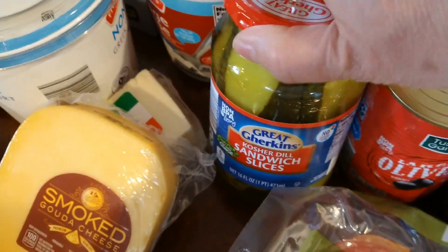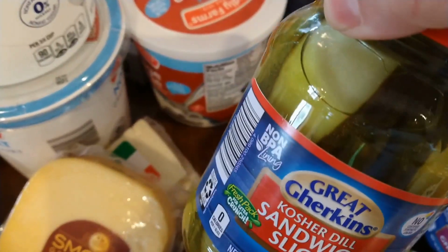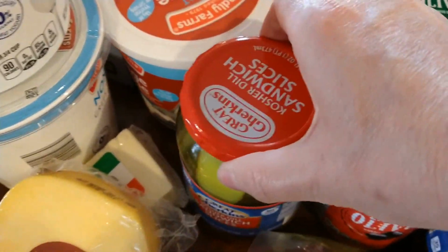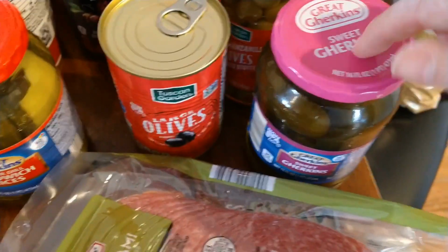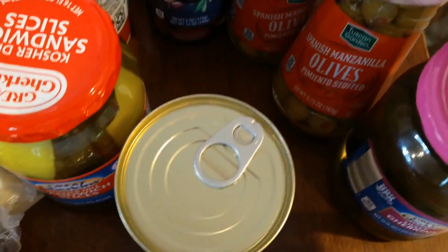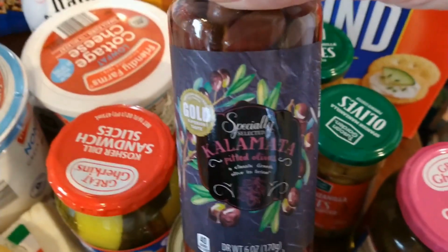I got just some regular, I liked the way these were sliced. I know they're for hamburgers, but I thought it would be even to cut them smaller, in half or whatever, for lunch today. And my favorite are the sweet pickles. Very good from Aldi. Just some regular black olives, some regular green olives. And then Aldi has a really good amount of specialty olives.